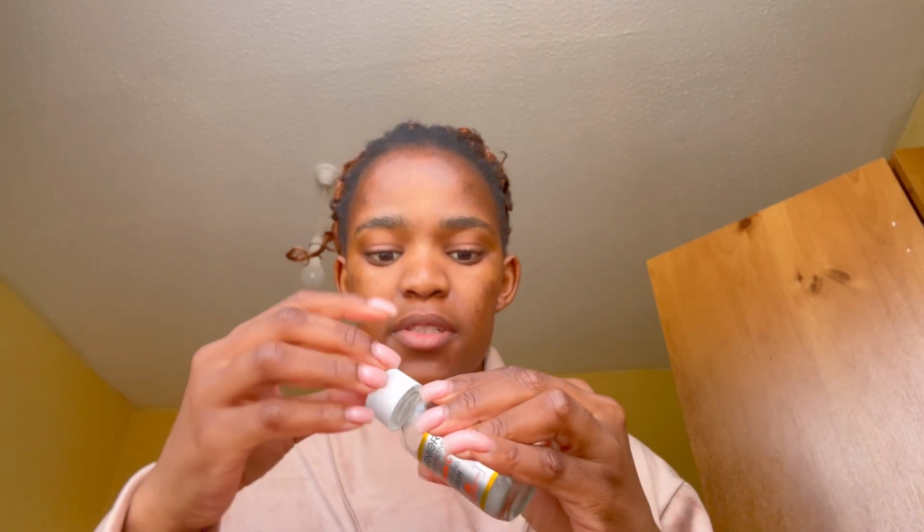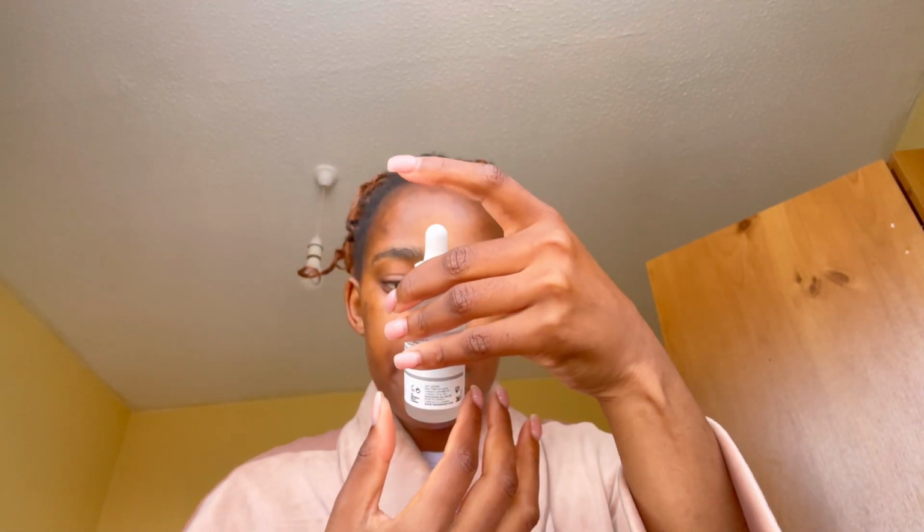Then I'm gonna go with this vitamin C serum. Then after the serum, I go with another little dropper bottle from The Ordinary, which is the 2% alpha arbutin. But I like to wait for the vitamin C to dry a bit, like 90% dry, and then that's when I use the alpha arbutin. Yeah, that's good enough. Then I go in with the alpha arbutin. Few drops of that.